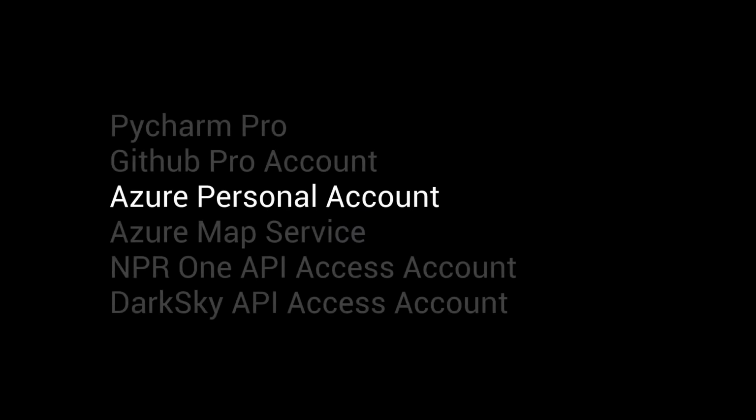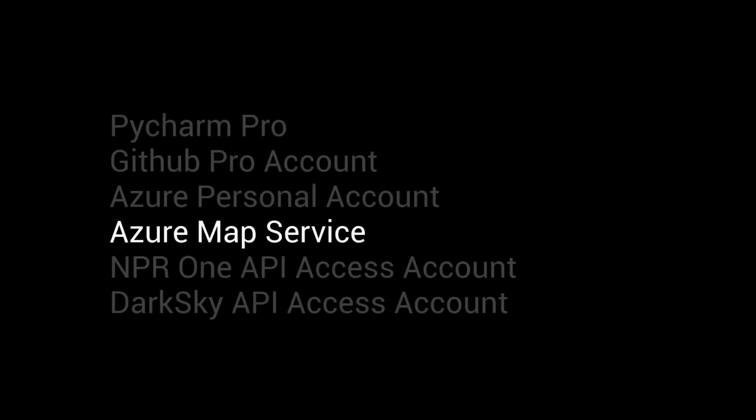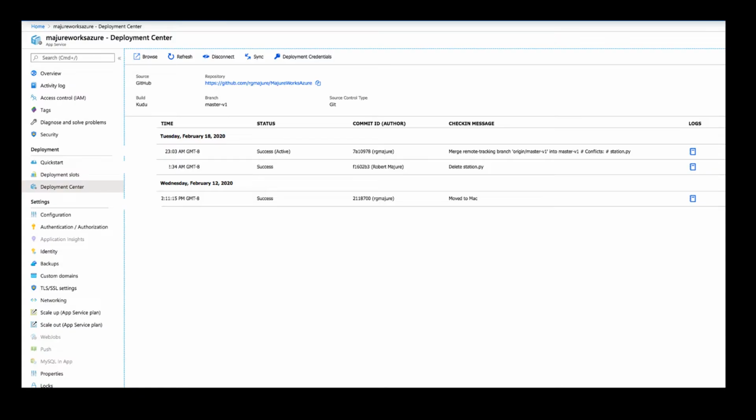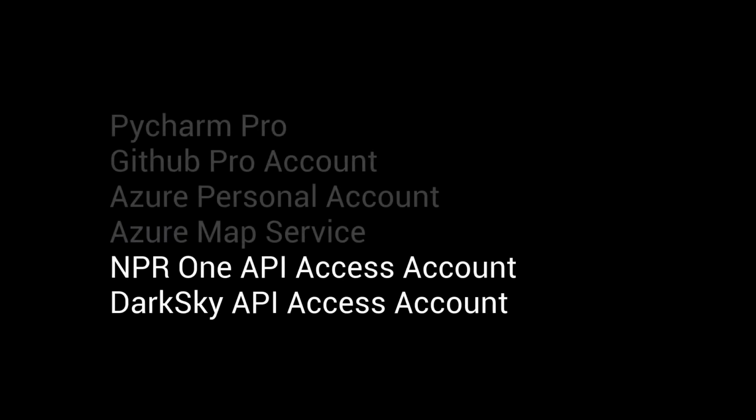Third, sign up for a Microsoft Azure Cloud account. Although Microsoft offers generous free trials for new users, I chose to purchase a support plan to get the features I wanted for this app. Along with the Azure Cloud account, I created an Azure Map service for the app. I needed this to generate latitude and longitude for our weather API. Furthermore, Azure and GitHub integrate nicely. After all, Microsoft owns GitHub. I enabled continuous deployment from GitHub through Azure's Deployment Center using Azure's Kudu build pipeline. Finally, you'll need to sign up for API accounts with NPR One and Dark Sky Weather.